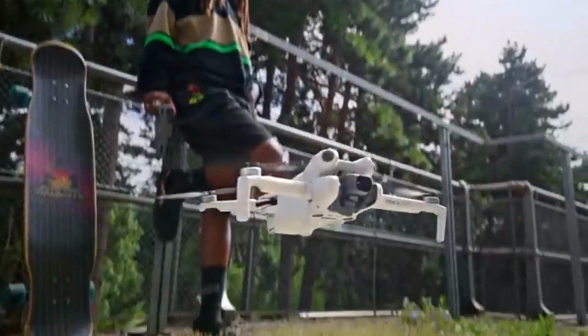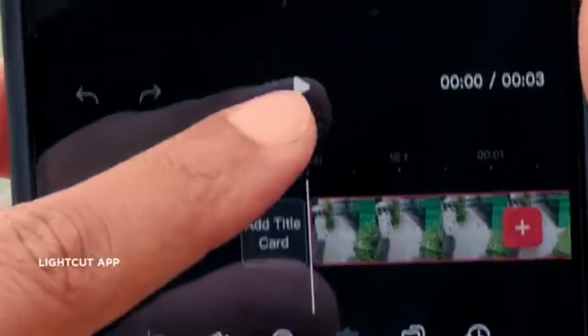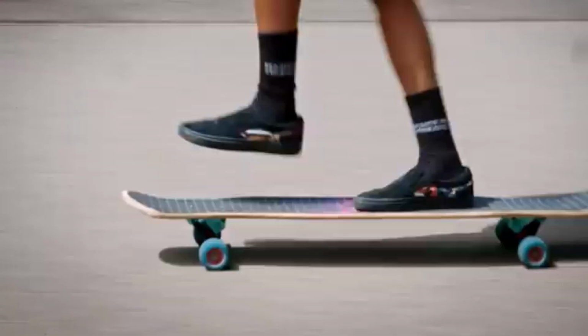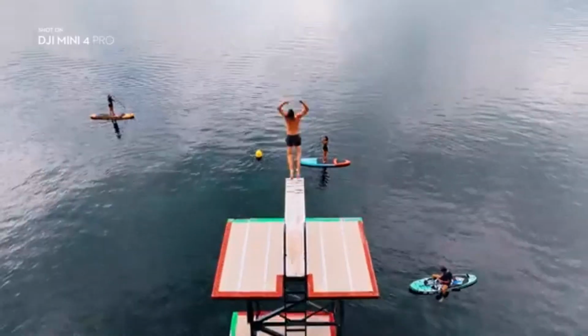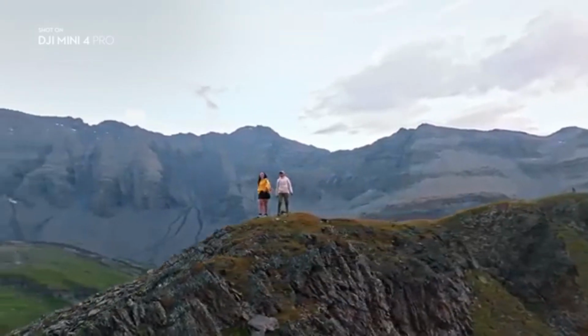Even inexperienced photographers can capture breathtaking images with the Mini 4 Pro's array of automated flight modes. With quick shots, you can select from a variety of pre-programmed flying courses to quickly produce stunning films.